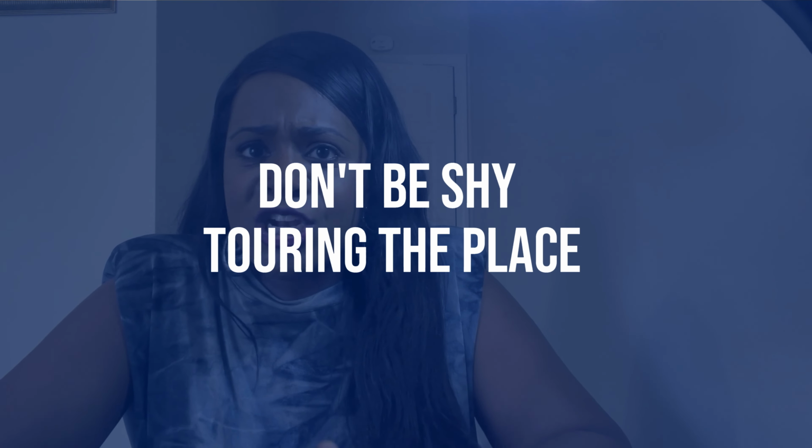And then also follow common courtesy, but don't be shy when you're touring the place. Inspect each home carefully. Note any details about the property. Anything that you see that might be important to you. About the street noise you hear, about the water pressure, if it's too loud. It's easy to get homes mixed up, so make sure that you snap as many photos as you can and jot down notes while you're touring each home.